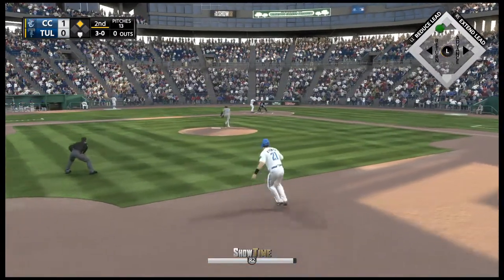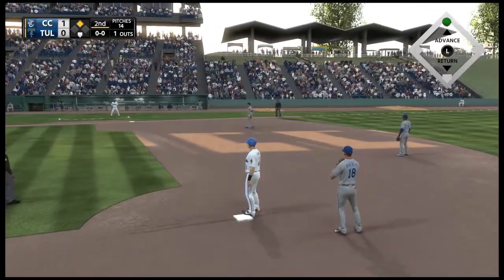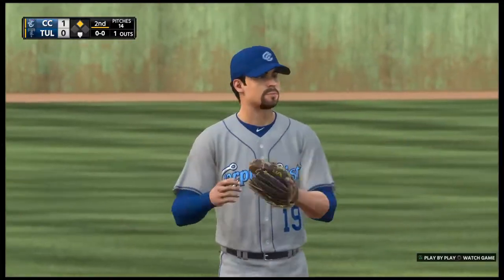Set to deliver on 3-0. A line shot to third base. And the runner gets back. No double play. Time for a look at the defensive alignment for the visitors.